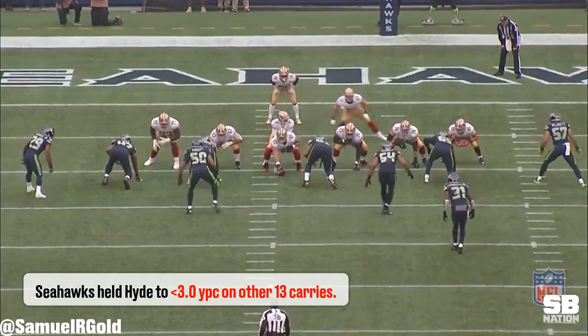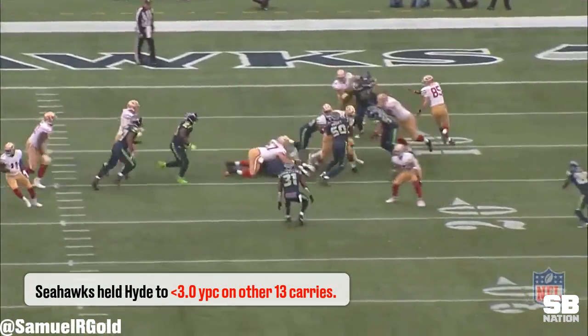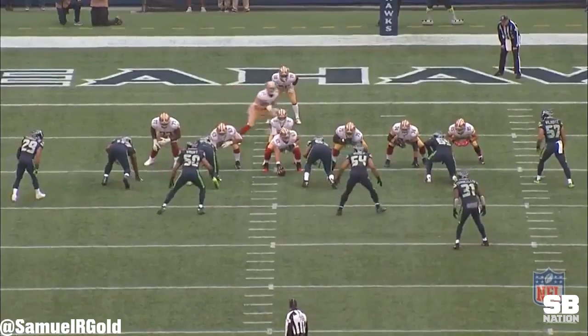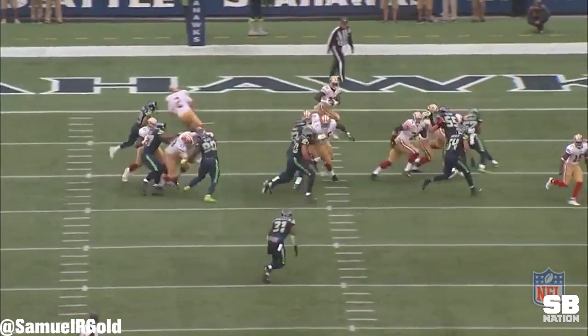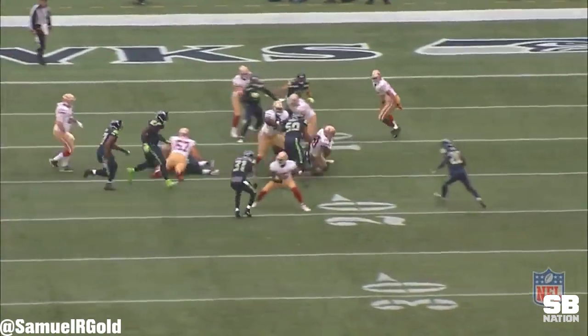So outside of these 2 runs though, the Seahawks were able to hold Hyde to under 3 yards per carry. Both of his long runs actually ended in field goals. This means that even though the defense allowed these big plays, they recovered enough to stop the 49ers from doing any real damage. From a general theme standpoint, Hyde pretty much produced what his offensive line blocked for him.